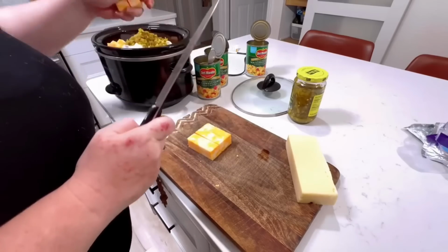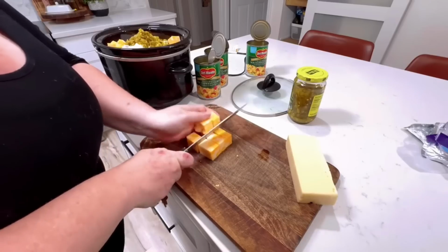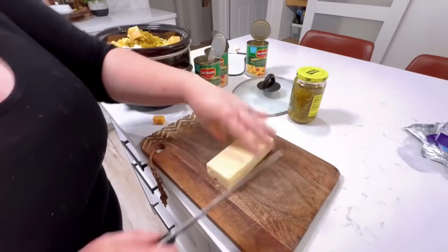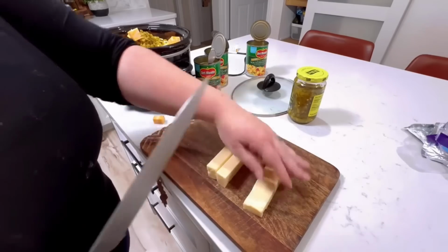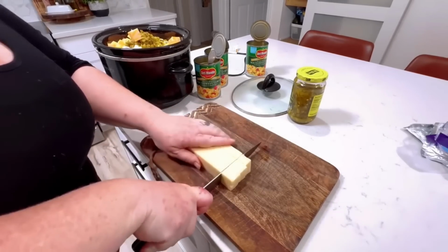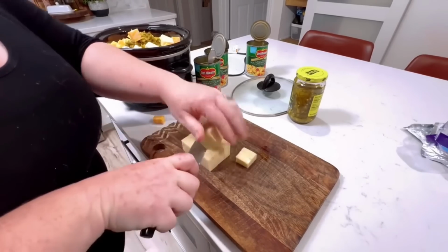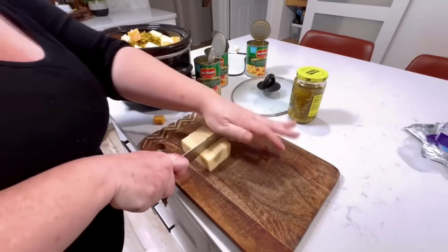But shredding all this can be a lot, and you really don't need to, as long as you just cube it up so that at that 1 hour mark, you can mix it all together. And like I said, use whatever cheese you want. Pepper jack is really good, especially if you like spice. There's like queso blended cheese or any of that. I just grabbed what we have on hand.